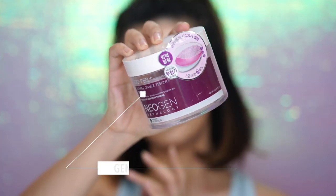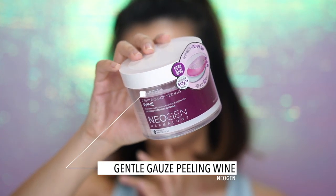Now this one I have heard tons and tons about. This is the Neogen Bio Peel Gentle Gauze Peeling in Wine. So these are basically disposable rounds that you use to cleanse your skin. These get rid of dead skin cells on the surface of your skin. It basically resurfaces and kind of smooths out your skin for the application of makeup. Even if you're not wearing makeup, basically you should be using some sort of exfoliant on your skin, and this, it's got rave reviews, really high ratings, so I thought I would try it out.